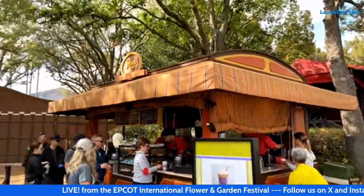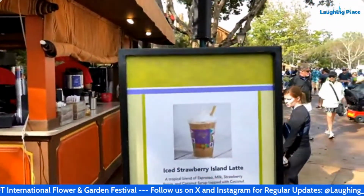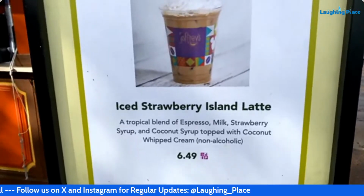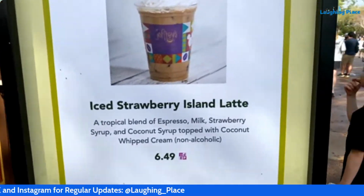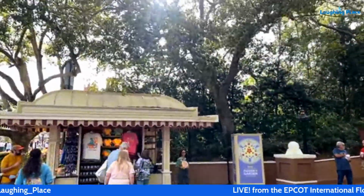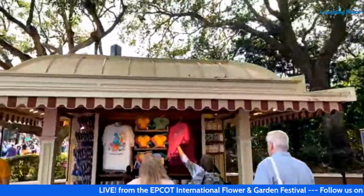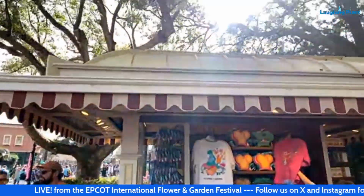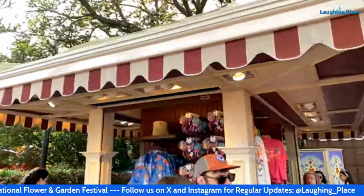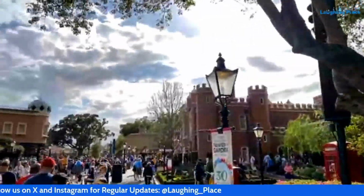Each Joffrey's booth around Epcot has a special drink for the festival, and they all sound pretty good. This is the one for the one here by Canada. Ooh, nice. I tried, there's a mango one on the other side of World Showcase, which I tried, and it was actually pretty good. And then, as we mentioned, you can also get some of the Flower and Garden merchandise around World Showcase. And we got the Alice in Wonderland stuff right over here by the UK.